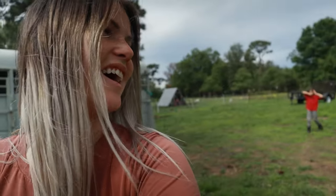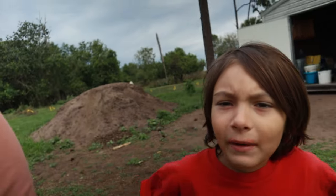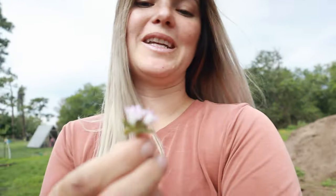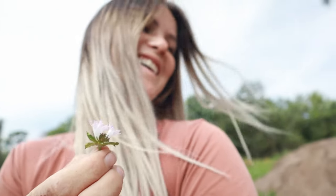What did you call these flowers, Leon? Twilight. Well, come tell him what you call them. I don't know the official name for them, but what do you call them? I actually call them twilight flowers. You call them twilight? You used to call them Tinkerbell flowers when you were little. So now you call them twilight flowers? Uh-huh.